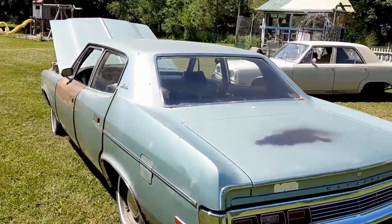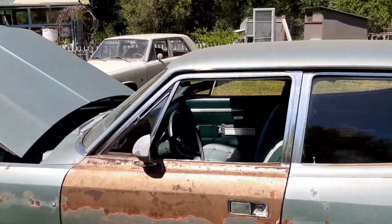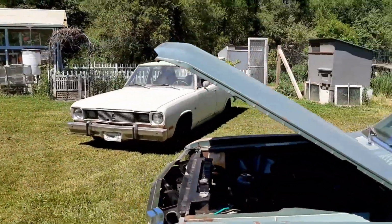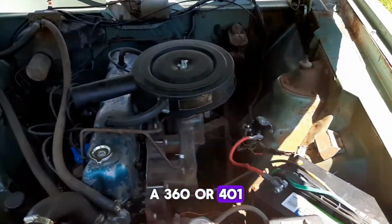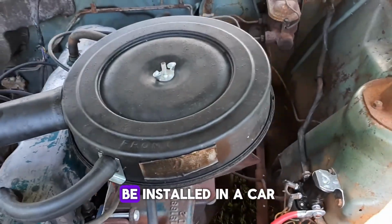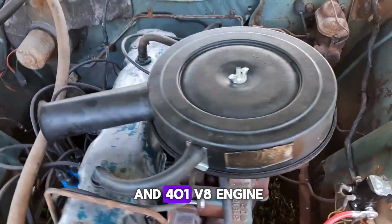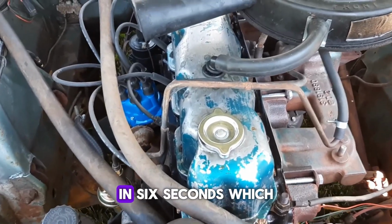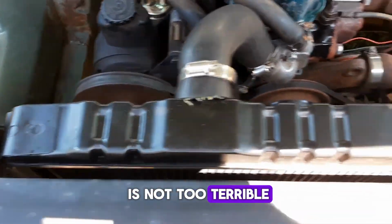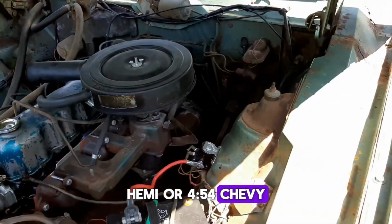The cars may have a heavy-duty suspension system, a 4-speed manual gearbox, and a Twin-Grip differential, restricted slip, because of the Go-Machine package. A 360 or 401 cubic inch V8 may be installed in a car with the Go-Machine package. With a 4-speed and 401 V8 engine, a Matador Go-Machine could reach 60 miles per hour in 6 seconds, which is not too terrible considering the engine is far smaller than the 426 Hemi or 454 Chevy.